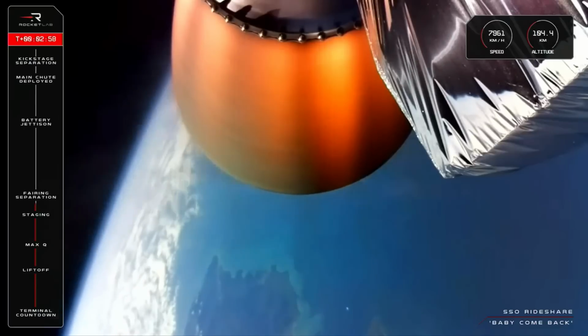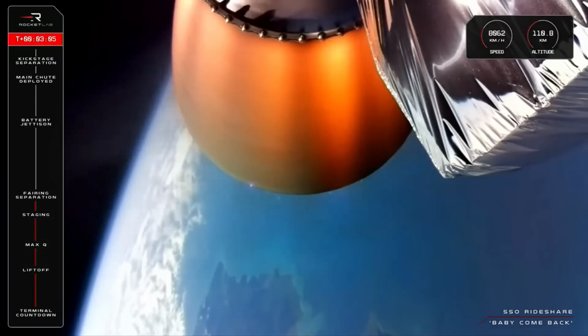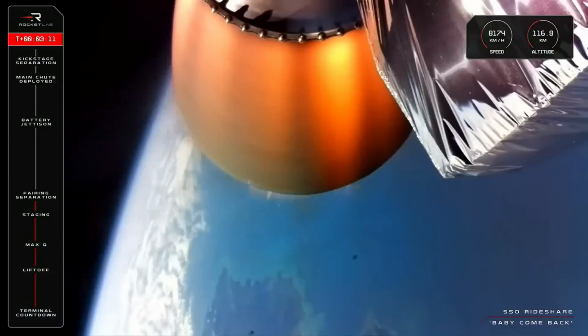The payload fairing, the protective shell at the top of Electron, protects the satellites, but since we've cleared the lower atmosphere, they don't need this protection anymore. Let's keep an eye out for when the payload fairing, and there it goes, to get rid of all that dead weight, and we've seen it just fall away.